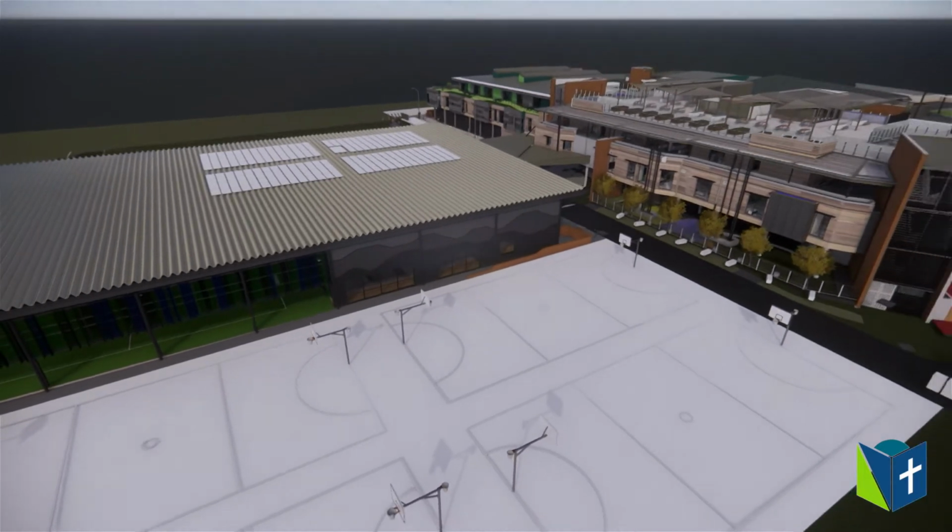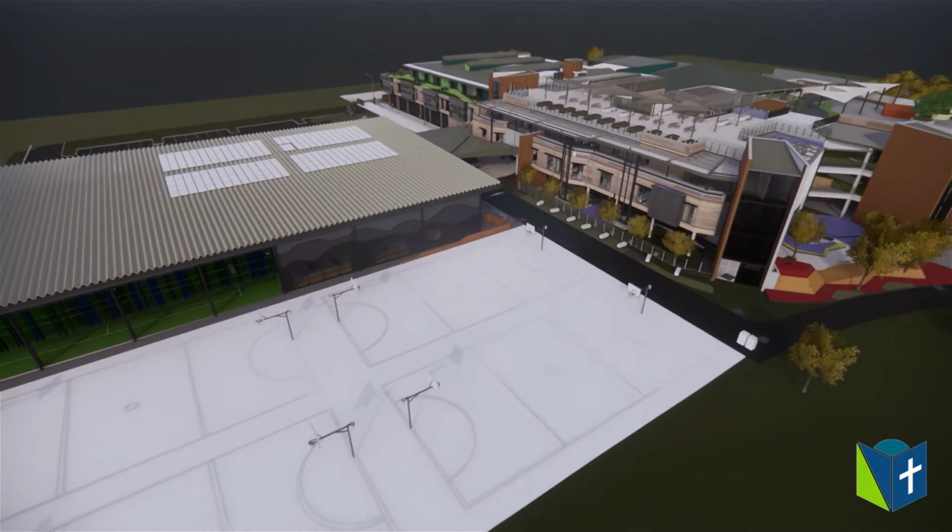At St Luke's, we're building the future. Why don't you come and join us?